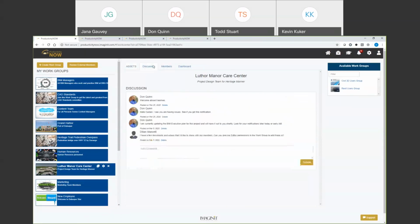Just moving over here a little bit, one thing I want to talk about, this has been in there for a little bit, but I'll mention it anyway. On the discussion area, if you add a comment, you can delete a comment. So you own that comment when you're in a work group. Also, if you're an administrator of the platform, you can also moderate and delete some of these messages. But other than that, it's just a communication thread that you have with your teams. Great place to post questions that you want others to see the answers to as well.